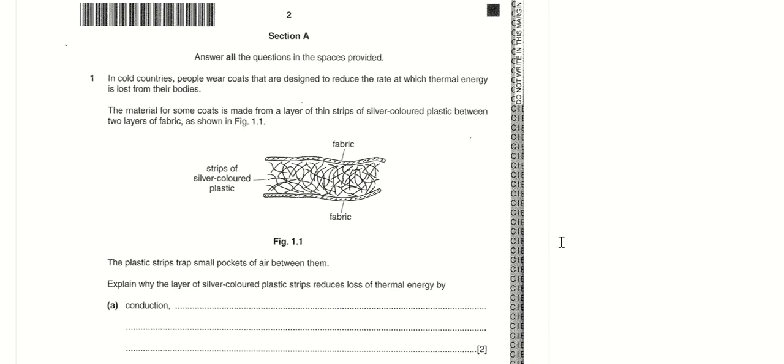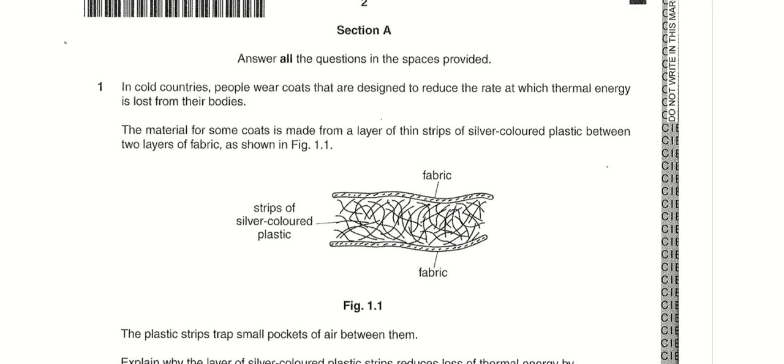Okay, for this video, we're going through the 2015 paper. Okay, question 1. In cold countries, people wear coats that are designed to reduce the rate at which thermal energy is lost from their bodies, right? They don't want to lose too much thermal energy, so they wear coats.